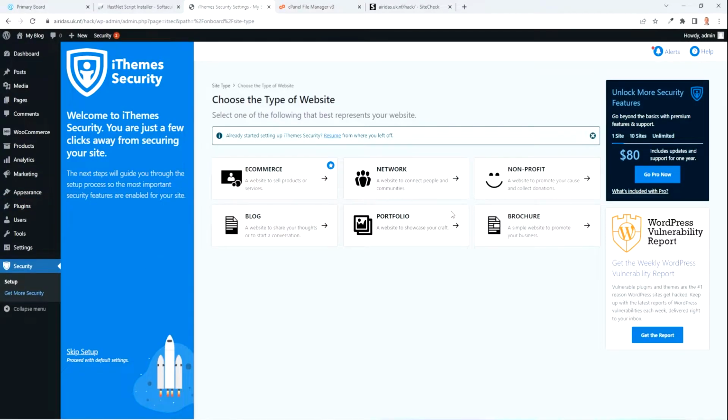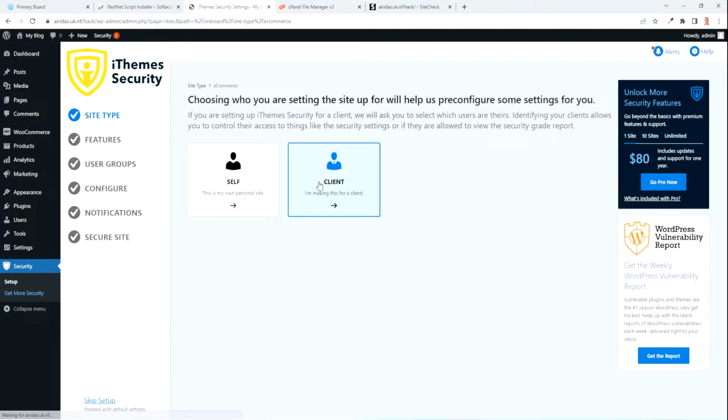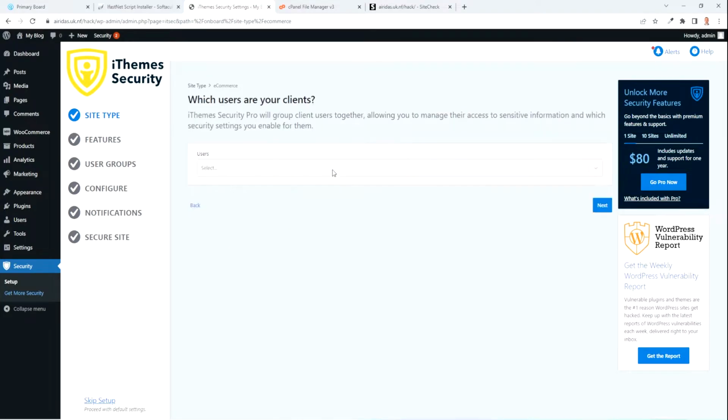First, the setup page, and as you can see, e-commerce website to sell products or services is already recommended, as I assume it detected that it has the store, but you can pick what kind of website you are making. For this example, I'm going to pick the recommended one. And then who you are making it for: for a client, or is this your own personal website. I'm going to make this one for a client, let's say, and then you have to select the user. I'm going to select the admin user and press next.